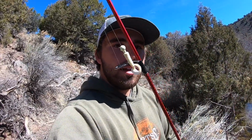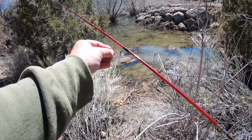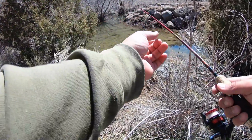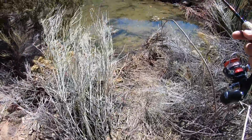I got my little ultralight rod with a curly tail grub and a jig head, and we're gonna make it happen. That's all you need. I just brought a few jig heads and some curly tails, threw them in my back pocket, and you're good to go. All right, guys, I gotta be super stealthy. With water this clear, once the fish see you, they're not gonna bite. So we gotta be super careful, as much as I can be. There's not a whole lot you can do.